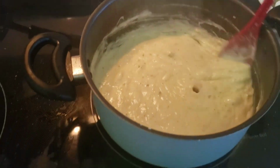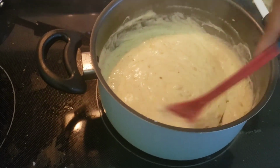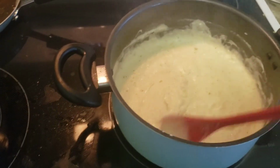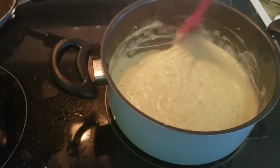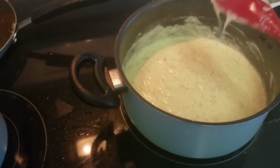It's really easy to burn with cheese. So I'm going to let this sit. Just make sure you stir it so it doesn't get stuck. I'm going to let this sit and then I'm going to come back. What's that?